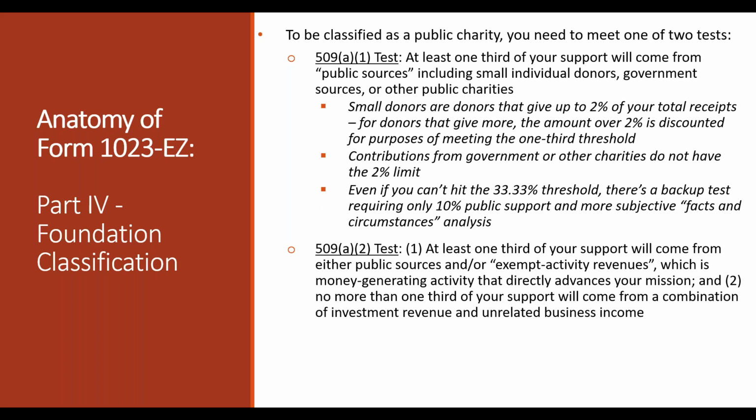Most of you, I would say 95% of you, are going to be qualifying as a public charity under the A1 test, which again means that at least one-third, but for most of you it'll actually be a lot more, at least one-third of your money is going to come from donors, from the government, and/or from other public charities. Okay.